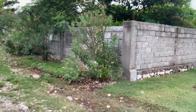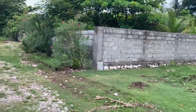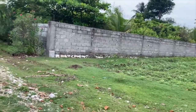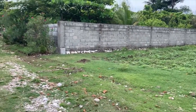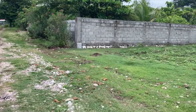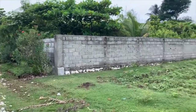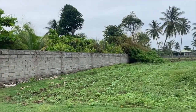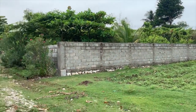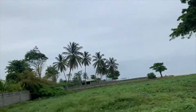This is a beautiful 3 bedroom, 2 bathroom house with walk-in closets, big beautiful yards, front, back, inside. The house is pretty much surrounded by greenery, well manicured, well taken care of yards. That's a lot of land. In fact guys, you can build at least 3 to 4 houses inside of this property. It's a lot of land.